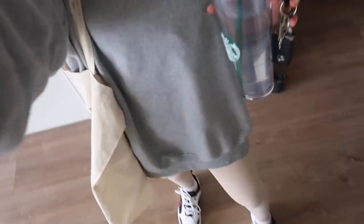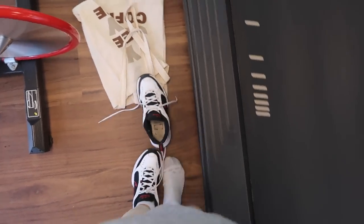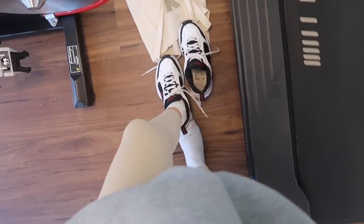And we are all ready for the gym. I'm actually gonna take my shoes off to walk on the treadmill because last time I got such bad blisters from these shoes. So I'm just gonna walk barefoot, which I think is fine and I normally wouldn't do, but my blisters hurt too much right now.